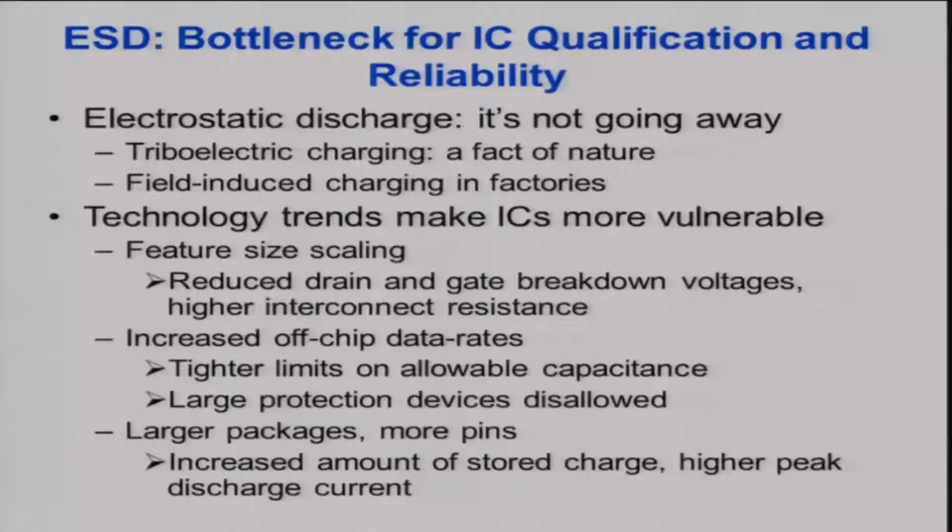Okay, so as many of you know, components have to go through ESD qualification testing before they can be sold on the open market. And today, many components fail that qualification on the first silicon spin. Now, is this a problem we can get rid of? Not really. ESD is a fact of nature. As long as the materials in the world around us have different electron affinities, which of course they do, there will always be static charging. So we have to live with this.